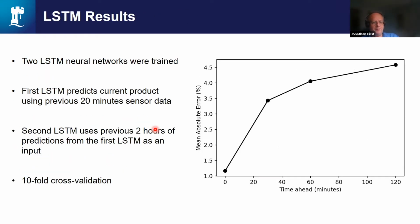What I talked about previously was taking a snapshot out of those sensor data measurements and saying, can we estimate yield at that point in time from the data that the sensors have just reported? What we're trying to do now with the LSTM is say, well, I've seen this sensor data up so far. How's it going to go? Can I predict the future, in the next 20 minutes or next hour or the next 2 hours?